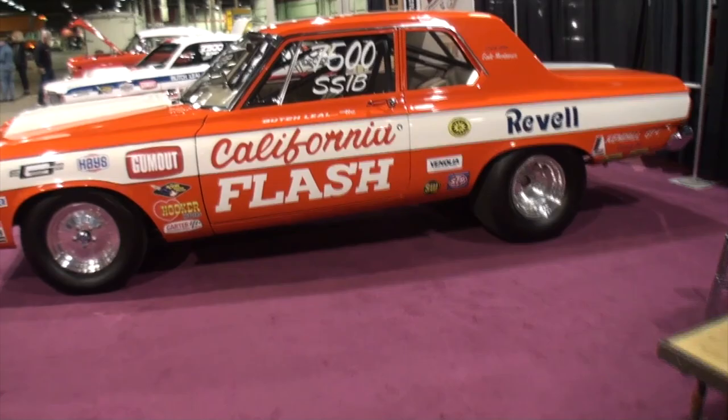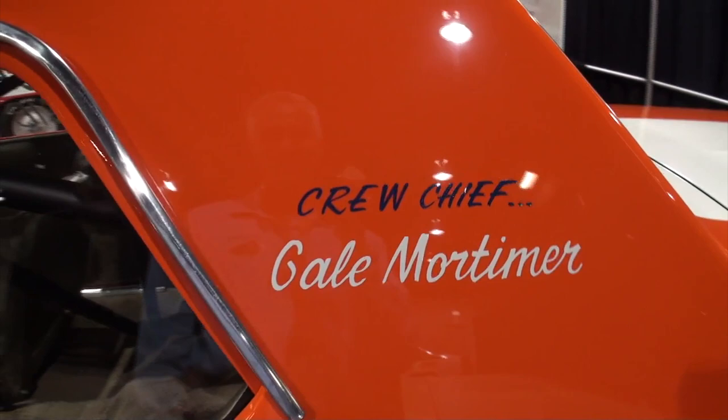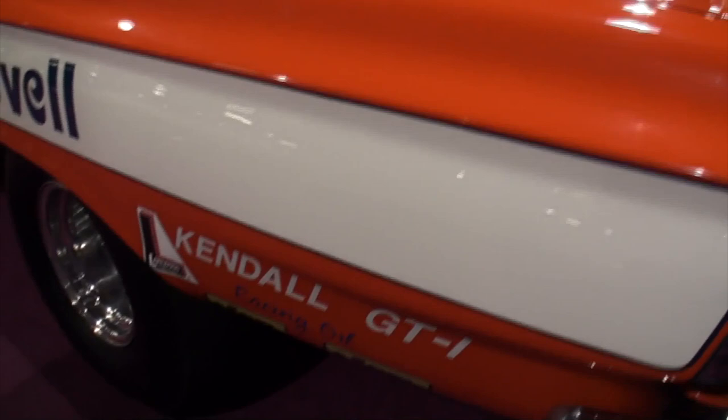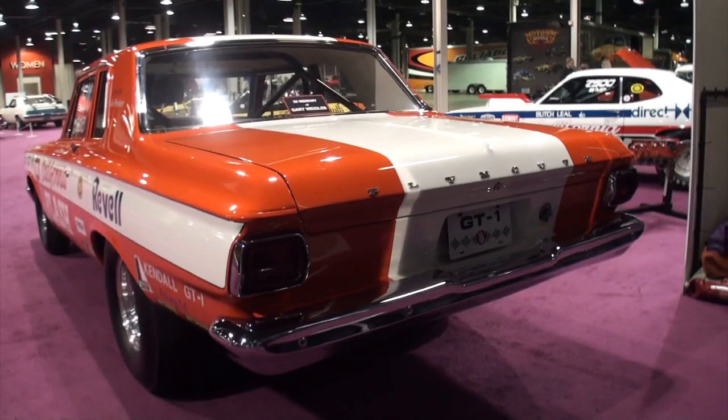Butch Leah was, we'll call him the famous drag racer, but you drag raced this one too for a couple of years. I raced it till about 5 years ago, and then we quit. And now you have hearing problems. Yeah, absolutely. And you'll see why, because when this one fires, you won't miss it. How long did it take to get all of the stickers and details back to what it originally looked like back in the day? 2 years. A 2 year restoration.